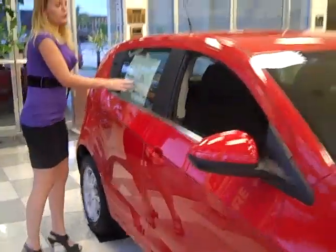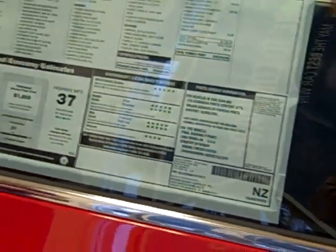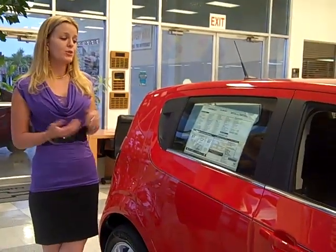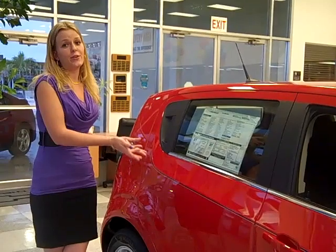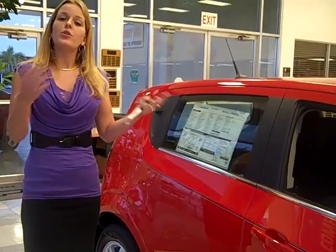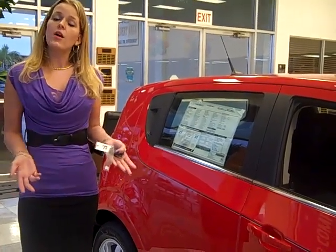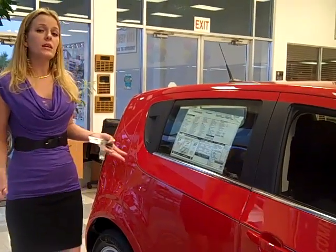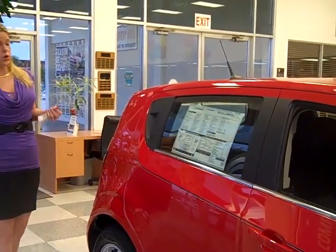I also want to show you that the vehicle has been rated 5 stars from the NHTSA, which happens to be the best in class. Everything in its competition only has 4 or less. The IIHS has also rated this vehicle a Top Safety Pick. So if safety is important to you, you definitely are in the right place. We also offer 10 standard airbags, and if you look at everything in its class, the most that they offer is 7. We have 10, which happens to be the most. So you can definitely tell that they paid a lot of attention to the safety of the car.